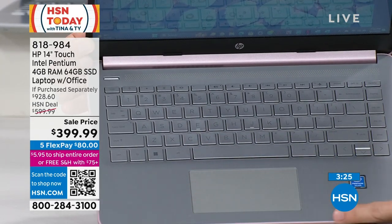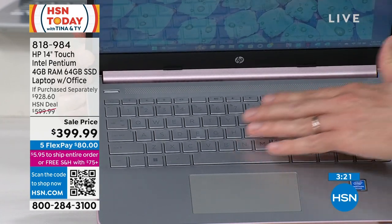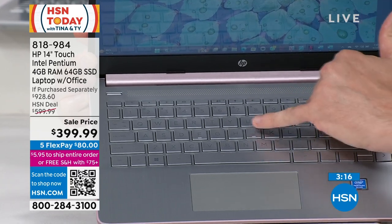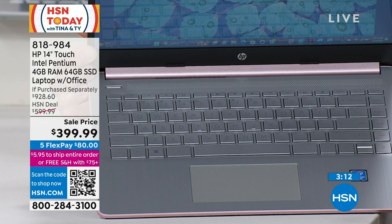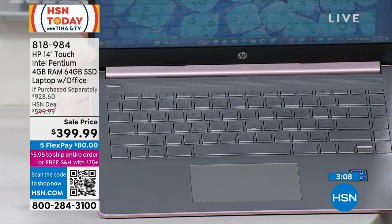The trackpad down on the bottom has been widened to make it easier to be able to navigate. All the keys are very soft touch keys. They're what they call island keys. So if you're typing one of these keys, it's not going to interfere with one of the other ones. And even though this is a 14-inch display, from the Q to the bracket, it's the same size of any desktop.